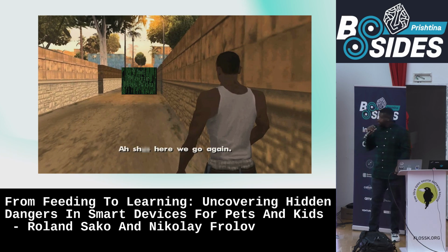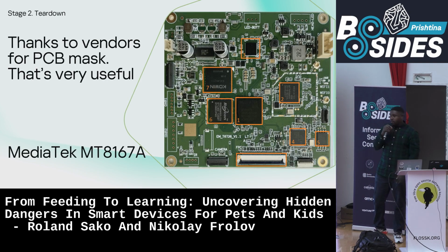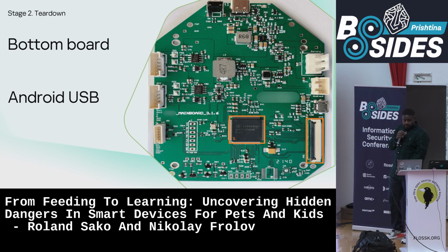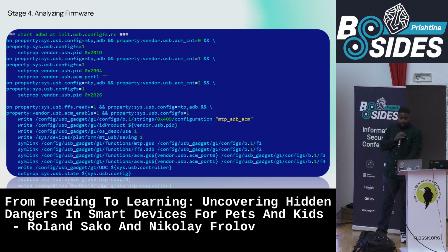So there we go again. Next thing, again, we take the device, tear it apart, look at the PCB, bunch of components. In our case, we're not really interested in all of these components. We go straight to the memory. And so this is the picture where I started to put the pin by pin because I didn't have the correct reader. At the end, it's a huge mess because there's wire everywhere. But at the end, we managed to extract data from the eMMC. And then we started analyzing the firmware.